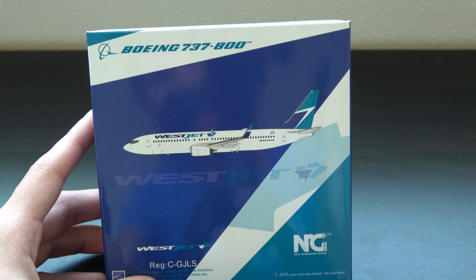Starting here at the cockpit, great detail around the cockpit. A little bit of black there, and the wipers and everything. The fleet number, I believe, on the gear door. I think that's what that number is. But yeah, anyways, moving along. Great detail by the door and everything. The WestJet logo is really nice with the little Canadian maple leaf flag with the WestJet logo in it, which I think is really nice and cool.